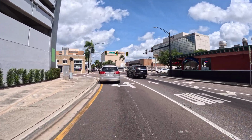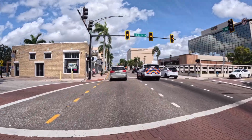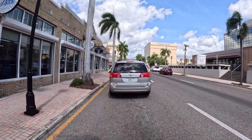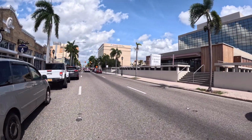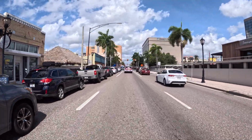So I guess part of the problem with West Bradenton is that it is somewhat isolated, trapped within the grid pattern of Bradenton, and that makes it very much an undesirable area when dealing with traffic.